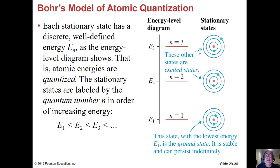Then each of these stationary states has a certain energy associated with it. So here's the ground level, n is equal to 1. These are excited states. You can see here both electrons in this schematic are in the lowest state. One of them has gone up to a higher level here, even a higher level.